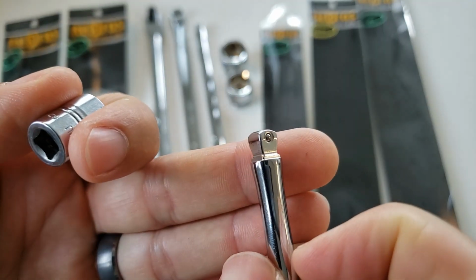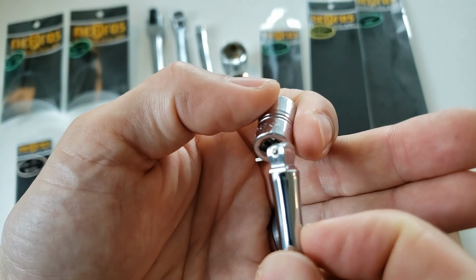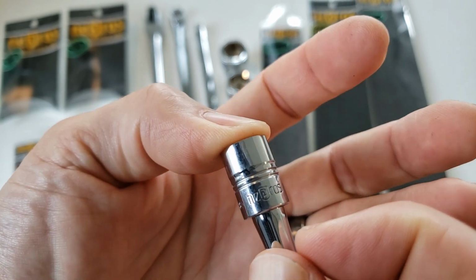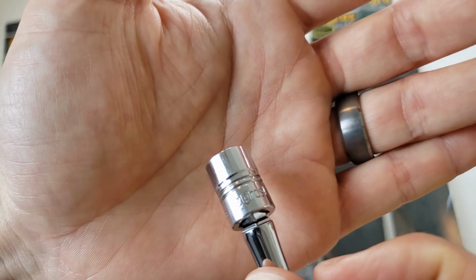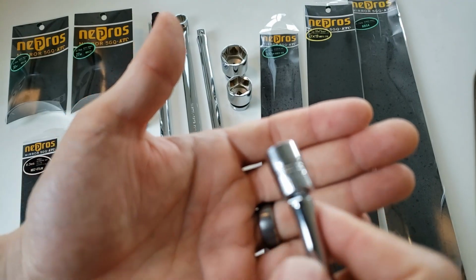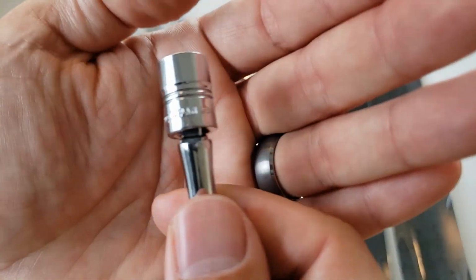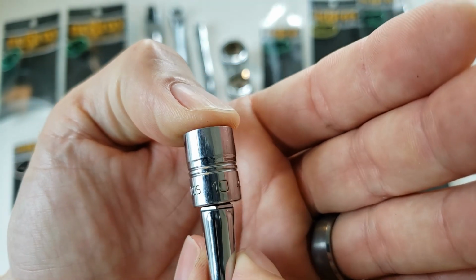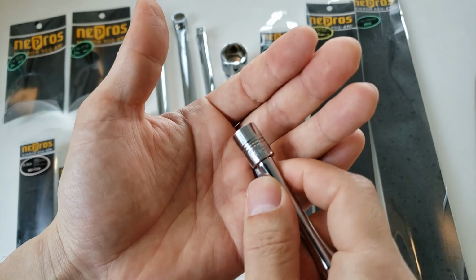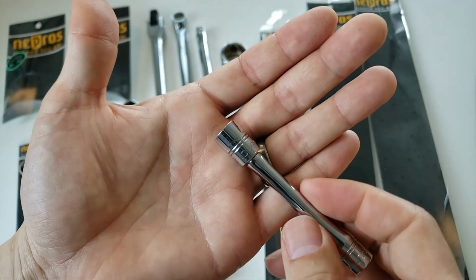And getting back onto the double ball, you've got two sprung balls, which provides more resistance against getting that socket into the fixed position. It requires more force to get it into that fixed position than your typical Wobble Plus type extension. So here we have a 10 millimeter Nepros quarter inch drive socket, which goes into place. Sorry guys, my focus is really not great today.